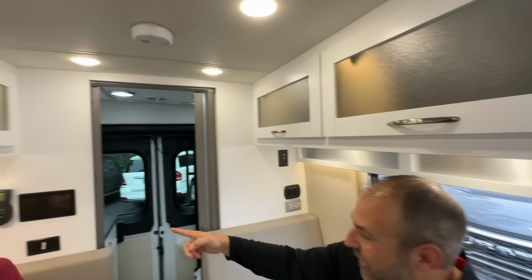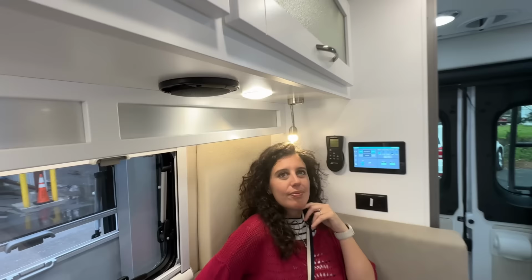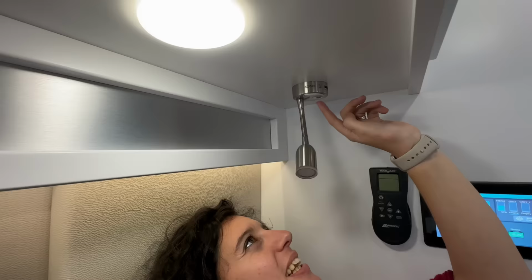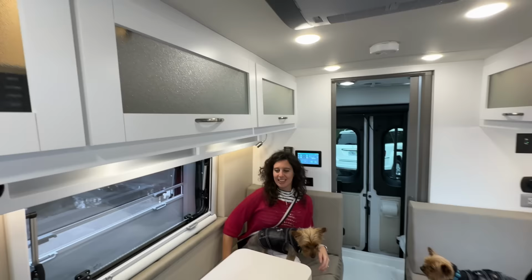So you can also control everything at night while you're sleeping. If you get hot or cold, or you want lights on or off, you can control everything right there as well. Show everybody those reading lights and how they work. I love those because they make a little light and a big light. They do it all. So these are very comfortable beds, and a great location actually to work. You have your window, and you just work with your feet up, and they're really comfy.